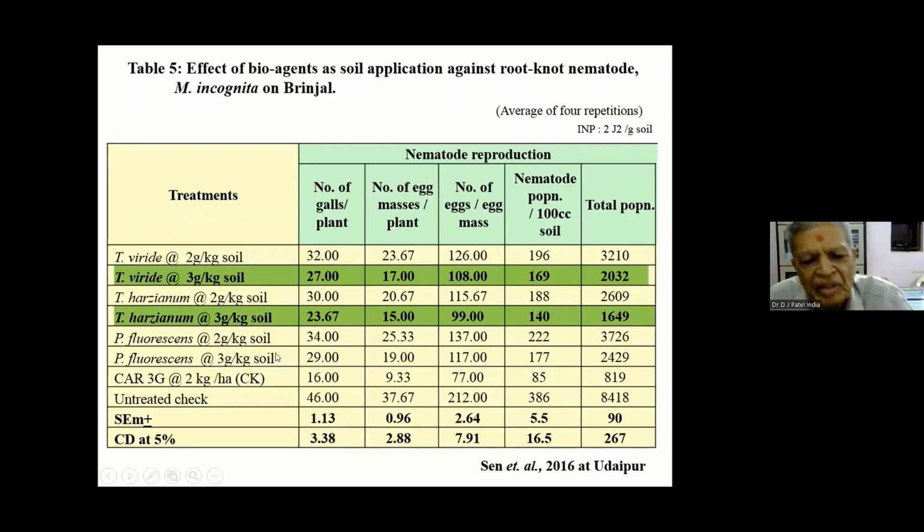If we look at the nematode population, reproduction, gall index, egg masses, number of eggs per egg mass, and total population, both treatments have drastically reduced the population and all the other parameters compared to the untreated check, where you can find a total population of 8,480. So it has remained effective: Trichoderma viride and Trichoderma harzianum, even at 3 gram per kg soil per plant in the pot trial in brinjal, were found very effective.